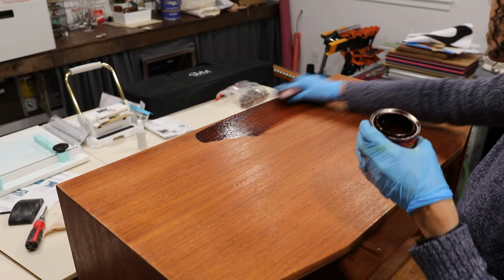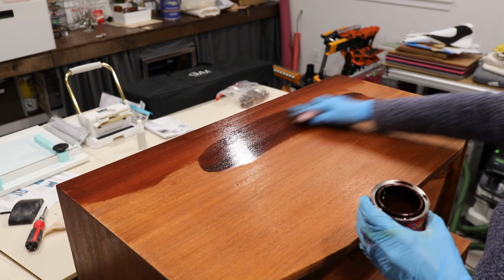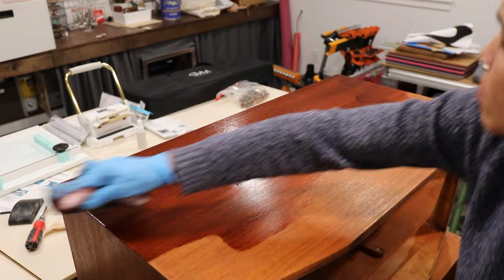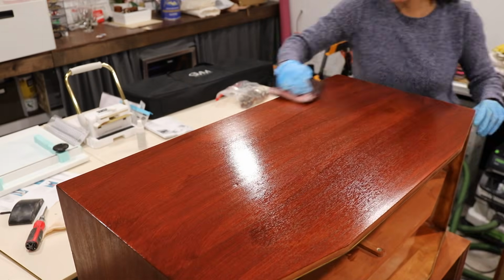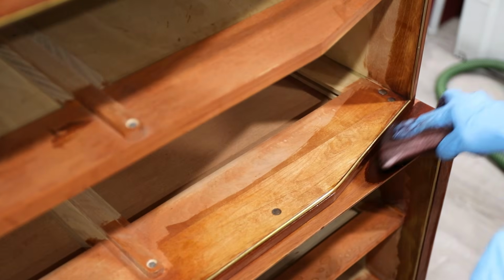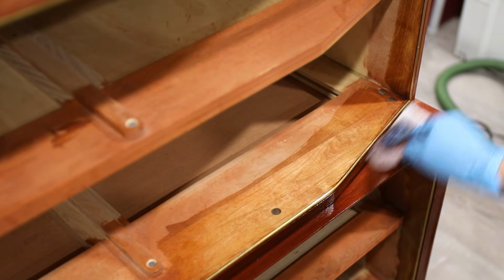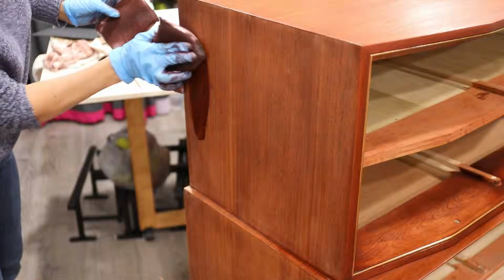But the second reason is because when you're using an oil-based stain, it gives you plenty of time to apply it and then wipe it off, and it's still wet. It's not drying on you. And that means you're not going to get the lap marks. You're not going to be in this rush to hurry up and just get it all on here quickly. And so it's going to give you better results.